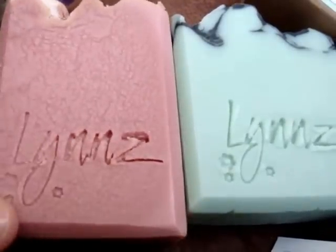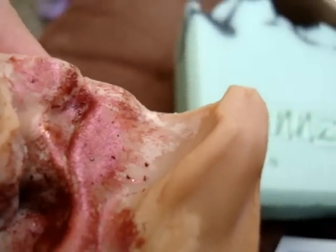I just want to say huge thanks to Lyn, because you're a beautiful, wonderful, lovely person, and I have admired your soaps from very far in Ireland, from Australia, for a long, long time. And then when I got to know you, you're just a beautiful person, very sharing, very giving, just happy to help. I'm very happy to know you, very proud to know you.